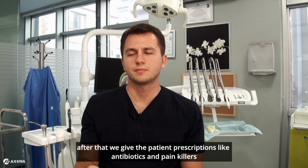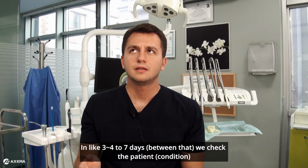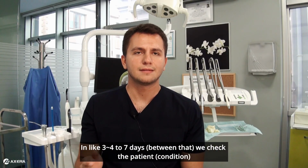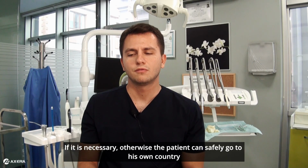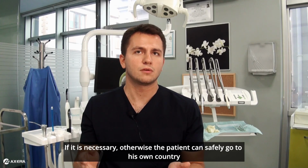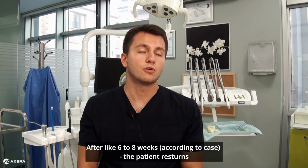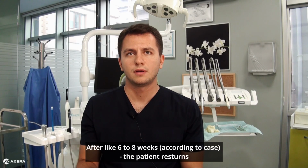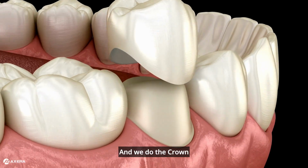After that, we give the patient prescriptions like antibiotics and painkillers. Within 3, 4 or 7 days, we check the patient if it's necessary. Otherwise, the patient can safely go to his own country. After 6 to 8 weeks, according to the case, the patients return and we take an impression from the implant and we do the crown.